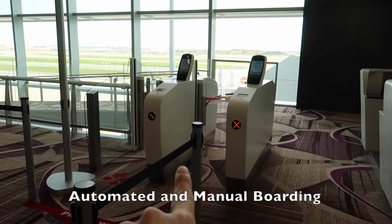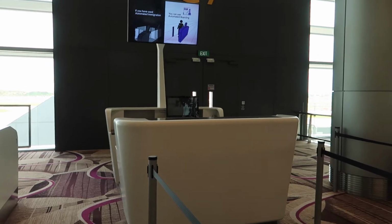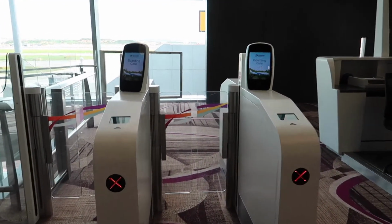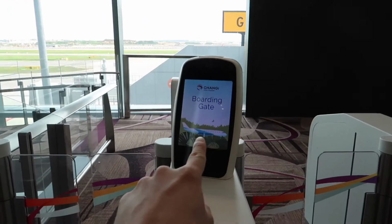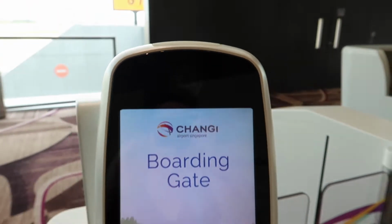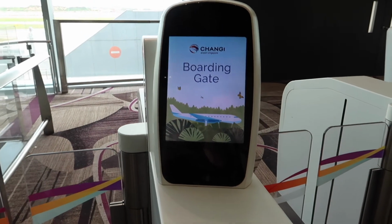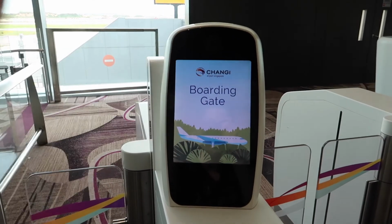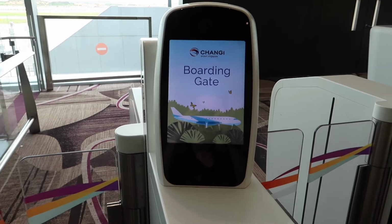This here is your automated counter. That here is for manual processing only. So this here is the area where you scan your boarding pass, and that's the webcam right here. I think, can you see it? I can't see. That's the webcam there, right? And then you have to remove all your caps, hats, and then you face the camera there, and then you take a picture, and once it gets approved, you're allowed through.